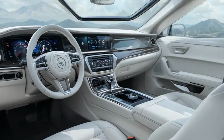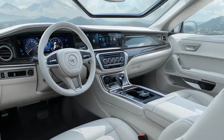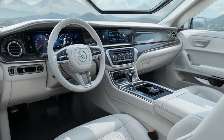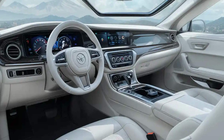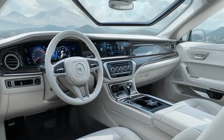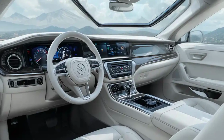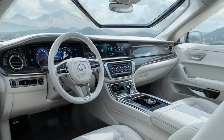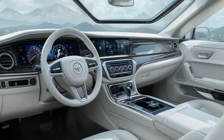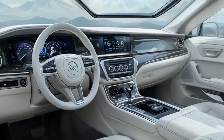Safety and driver assistance are paramount in the 2025 Beast. It comes equipped with adaptive cruise control, lane keeping assist, collision avoidance, and a 360-degree camera system. The semi-autonomous driving mode allows for hands-free cruising on highways, while the advanced braking system with carbon ceramic discs ensures precise stopping power even at extreme speeds.